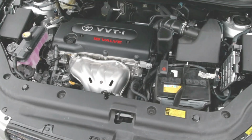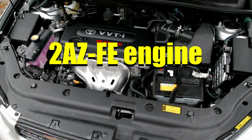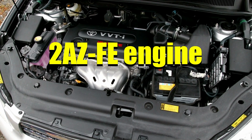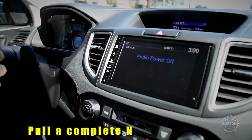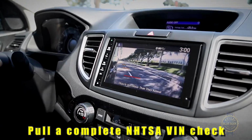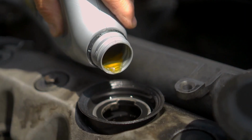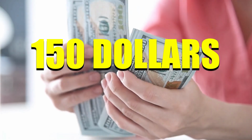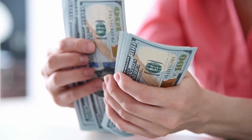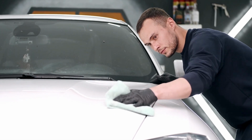Avoid the 2006 to 2008 generation entirely, which used the 2AZ-FE engine with documented oil consumption issues. Pull a complete NHTSA VIN check, verify oil changes at or below 7,500-mile intervals, and budget $150 for a pre-purchase inspection at an independent Toyota-familiar mechanic before signing anything.